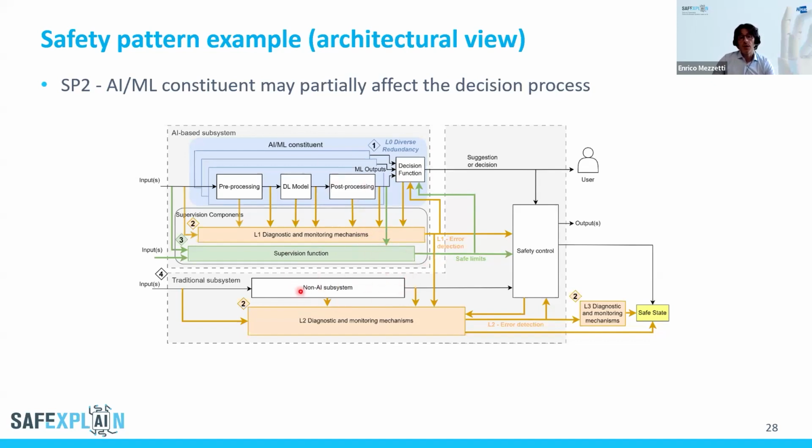Then we have a non-AI subsystem, which in this case is driving the functional behavior of the system. We have the L2 diagnostic monitoring mechanism, and eventually, at the platform level, an L3 diagnostic monitoring mechanism. So the outcome of the AI component is potentially contributing to the decision function, which is anyway taken by the safety control based on the outcome of the non-AI system.